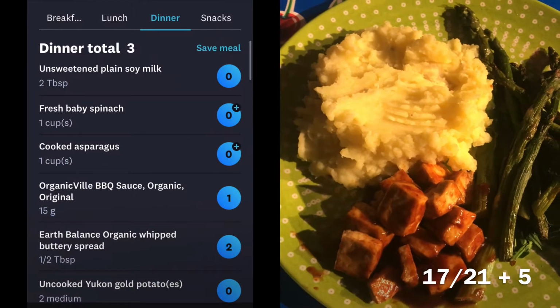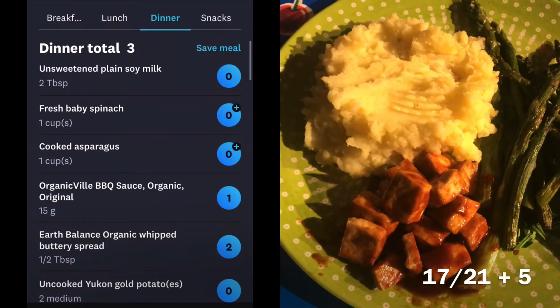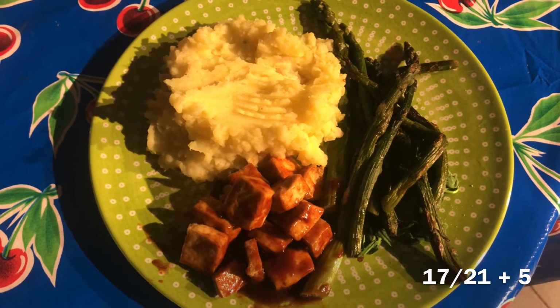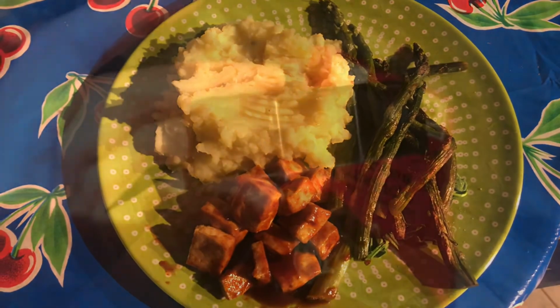And then for dinner, I wanted something a little bit more comforting. So I had some tofu that I put in barbecue sauce. I did the Organicville barbecue sauce. I did about a tablespoon, some air fried asparagus, some spinach, and some mashed potatoes.